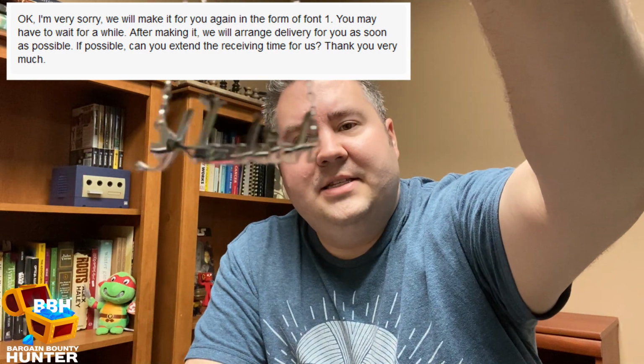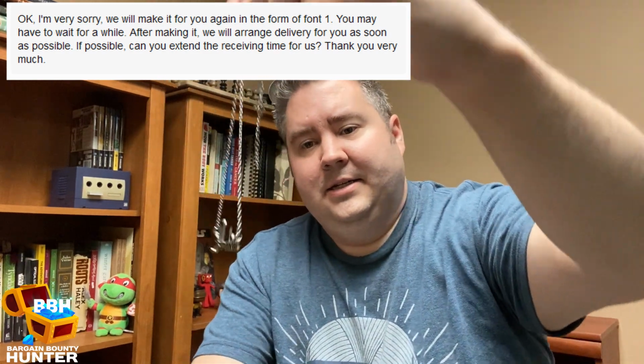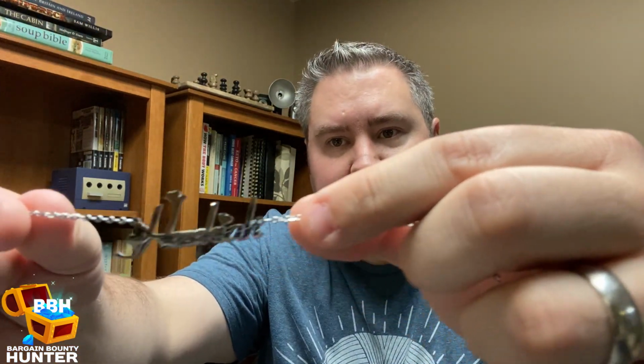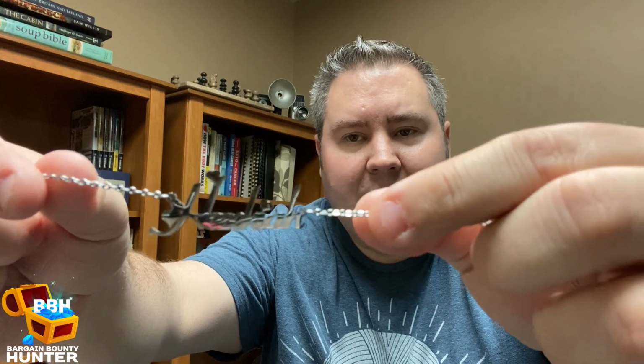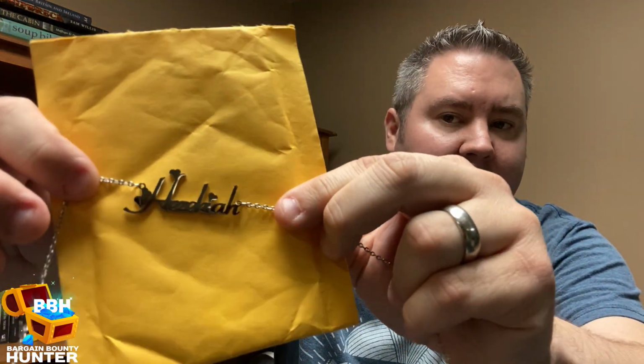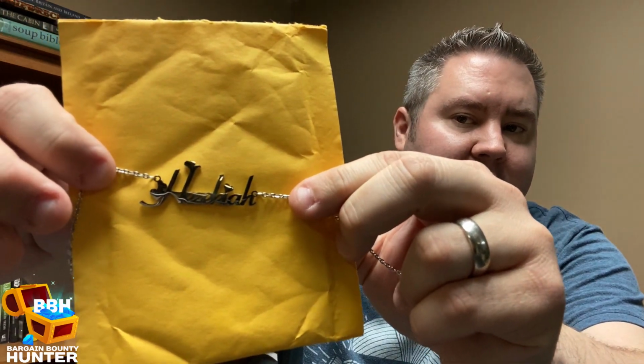It says our son's name, which is Hezekiah. And yeah, there's hearts everywhere on this thing. This is the font I told him I didn't want. First off, I thought it was kind of hard to read. And it's probably hard to read with me just holding it up. So I'm gonna go like this. Hezekiah. And there's hearts all over it.